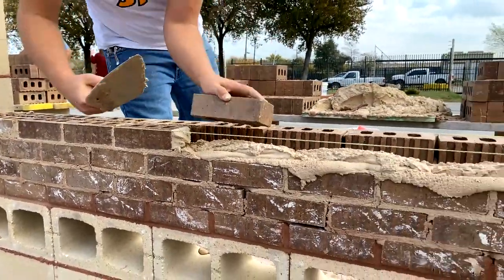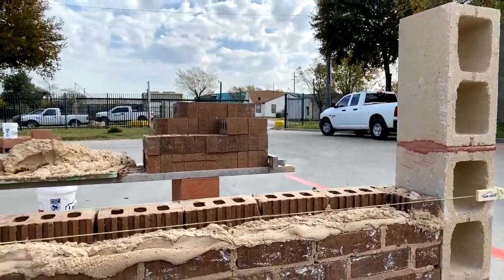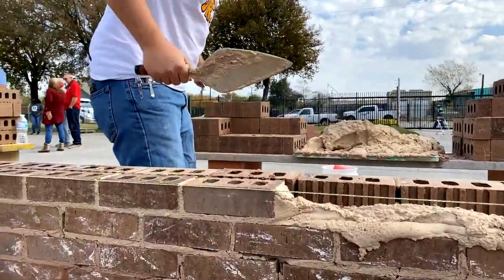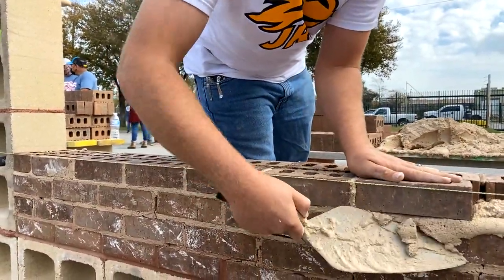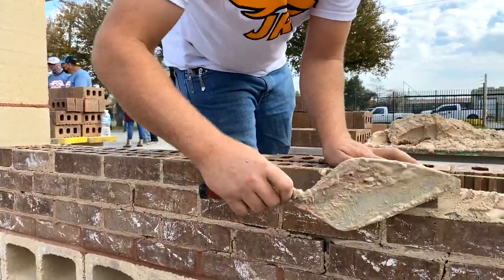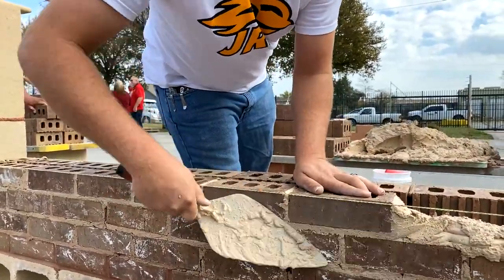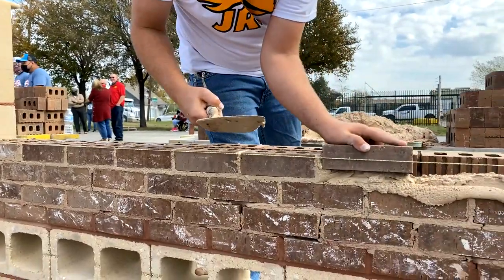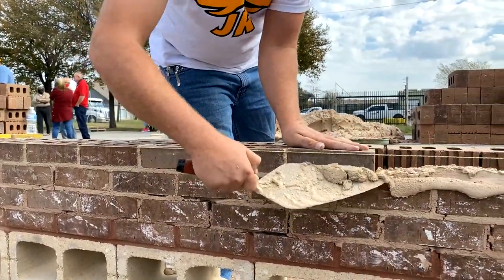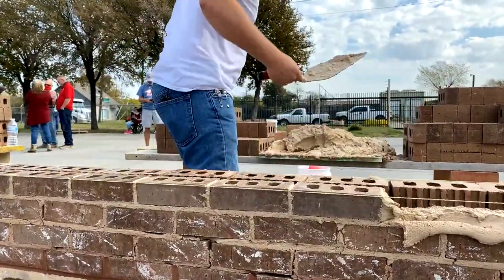And again, these folks are given 20 minutes to complete this wall. Again, we're looking for plumb, we're looking for those joints, height, and of course, once these guys get this thing all nice and tooled and clean, we'll be looking at it and judging that as well. Not his first rodeo, but in a sense, this is his first rodeo.